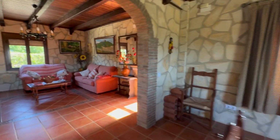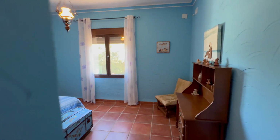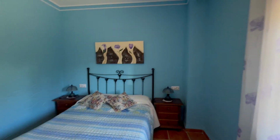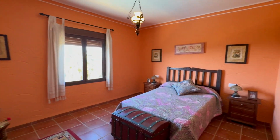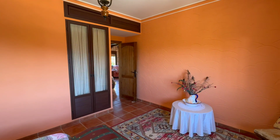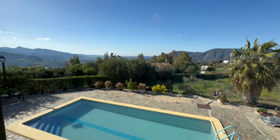Coming back on through. And you've got the first bedroom in the main house. Really nicely finished, rustic, and with built-in wardrobes. So this is the blue room, we've decided. And then this room is incredible. Really nice size room, enough for if you wanted to put a sofa there or a sofa bed. And then you've got another built-in room there, and this overlooks the pool again, and the views absolutely gorgeous.